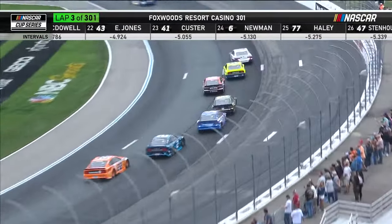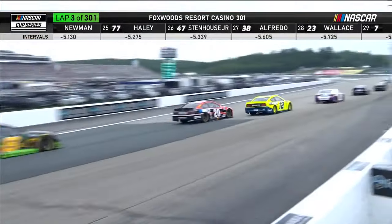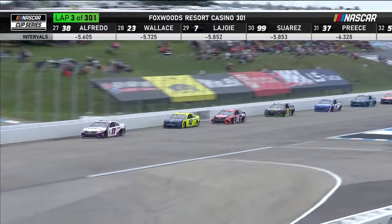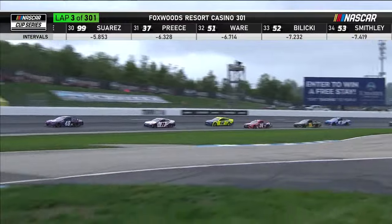Larson into the back. Larson almost in the back of the 8 car. They're very careful to not get any damage. We see stack ups here all the time, particularly on restarts. We had a big one yesterday in the Xfinity race. Happens a lot at these tracks.